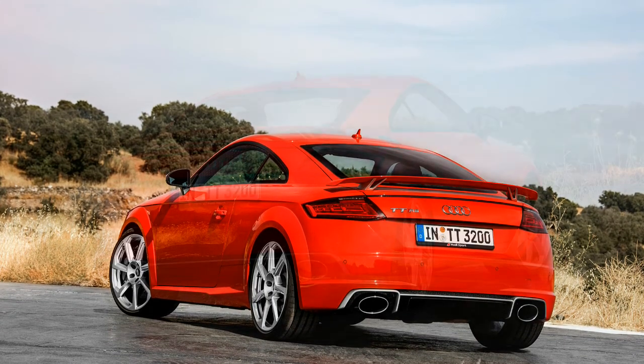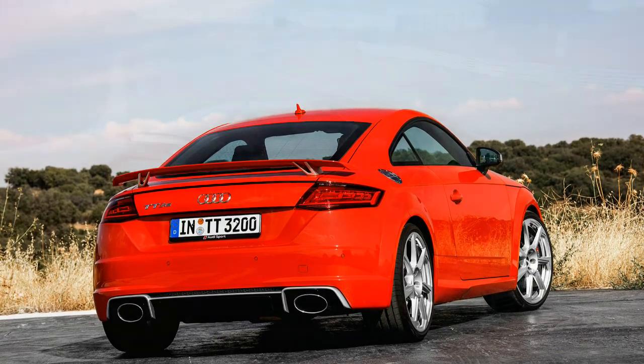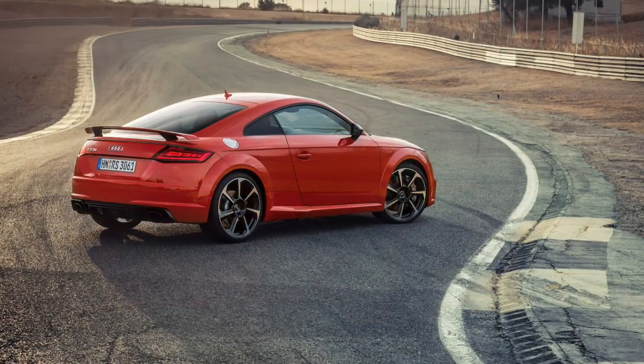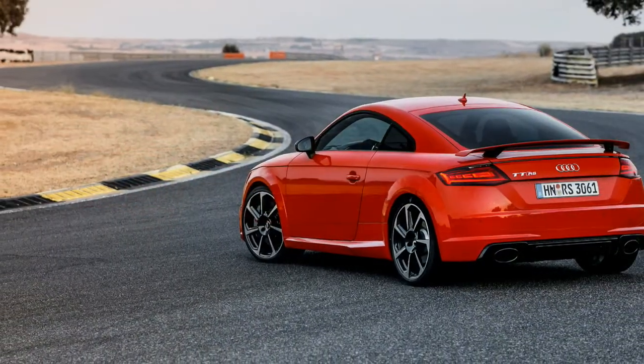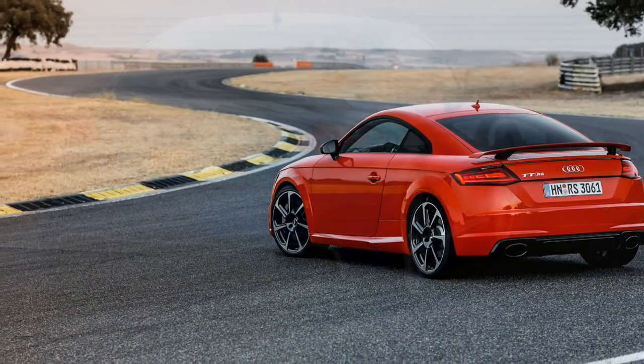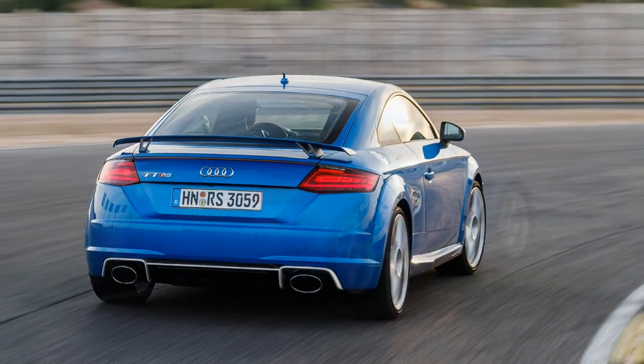The RS dash told me we were already at 1.1 g's laterally, both left and right, and I later saw a maximum of more than 1.5 g's laterally. This was a good sign, as street cars are usually set up to understeer. This makes them easier to control and thereby safer.